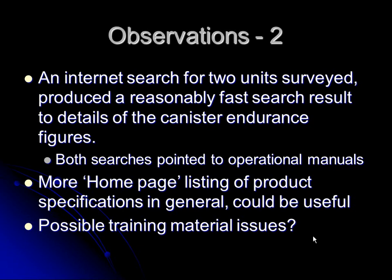So possibly one solution, which would certainly assist end users in having a better understanding of the limitations of their product, is manufacturers putting their product specifications up on their websites under some kind of very upfront homepage listing system. That might be useful. And maybe there are some training issues as well. Possibly the training agencies aren't giving enough information out about that type of thing. So that was the second set of observations drawn from that.